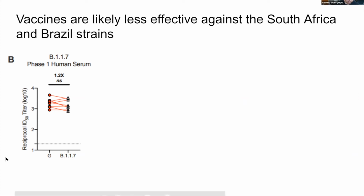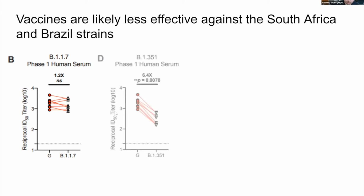And here on the left, these red circles represent the original COVID strain and how well those antibodies are sticking to that strain. And on the right, these white triangles represent how well the antibodies stick to the UK strain. And so you can see there's not a big difference. Now, let me show you for the South Africa strain.